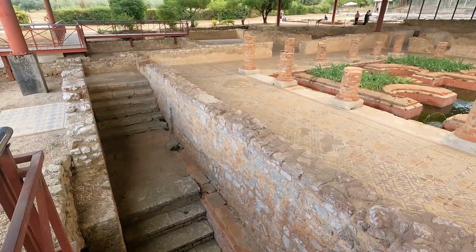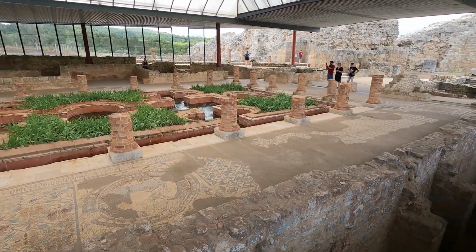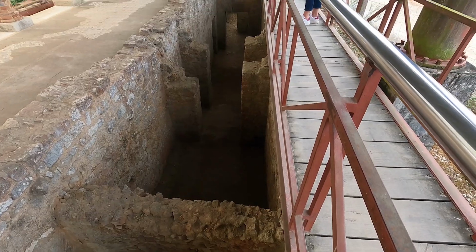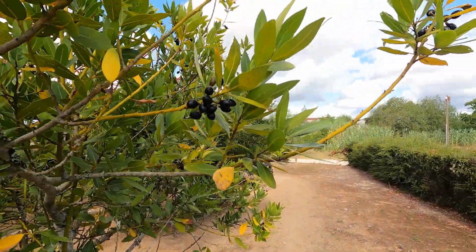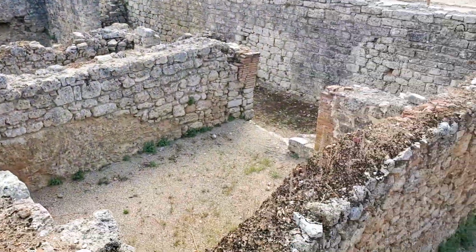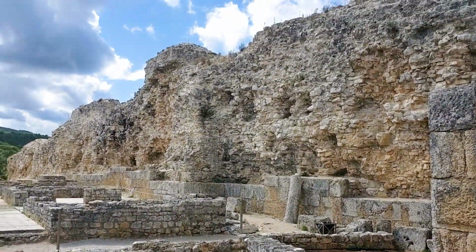Yeah, this is flooded with water. Okay. I'm loving those fountains. There are some black olives. This is a different variety. So they had spaces below and above.